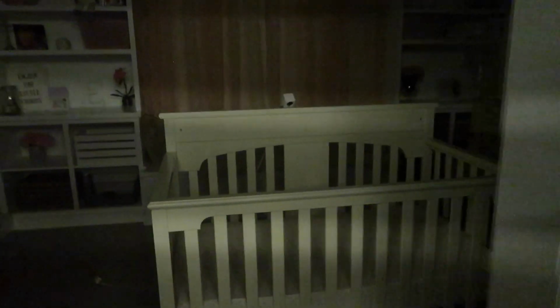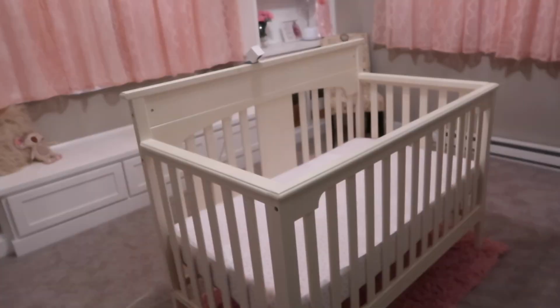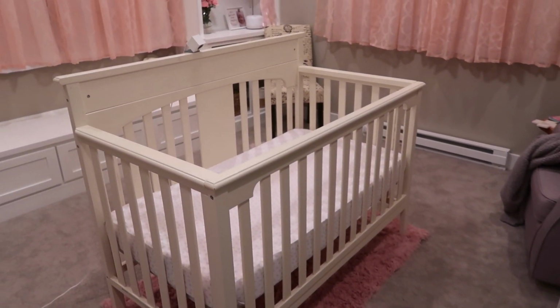So we've fully transitioned Eloise out of the Snoo into her crib. She did really well. It was truly an easy transition. That's one of the things we feared about the Snoo, but it promotes an easy, natural transition to the crib. It helped that Rachel did about two or three days' worth of naps in the Snoo without turning it on. But overall, baby Eloise is a really easy baby. Who knows with other babies?